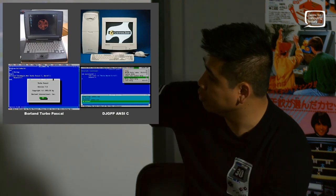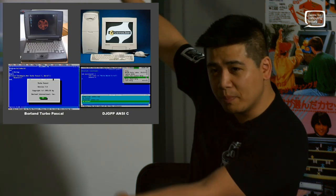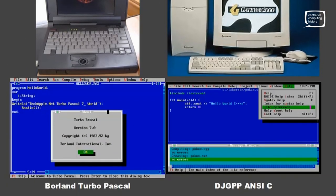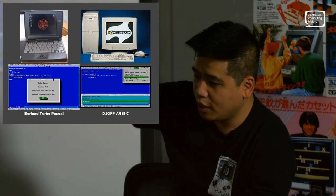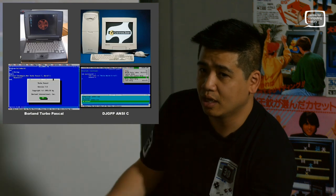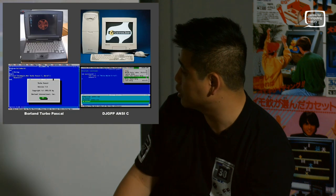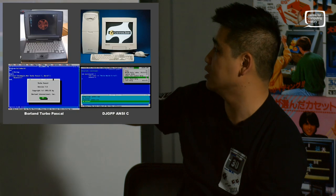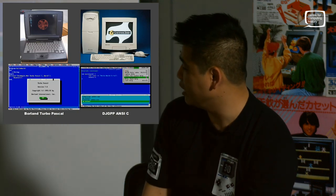Then I went to university, and my dad bought me a Gateway 2000 Pentium 2 266. Oh, that was something else. My college tutor at the time said, if you understand Pascal well enough, you may as well be learning C, because it's very similar in many, many ways. So in my spare time, I would go home and learn C. There was a freeware C compiler called DJGPP, and that's written in ANSI C.